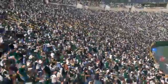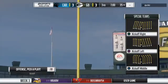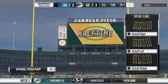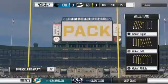All tied. So we've reached halftime in a low-scoring affair, just a pair of field goals. 3-3 is our score. As we send you down to our EA Sports Studios in Orlando, where we find our man Larry Ridley with our halftime report.